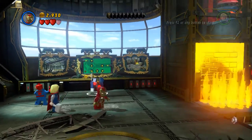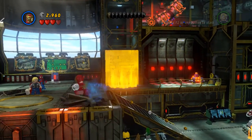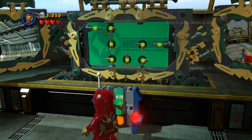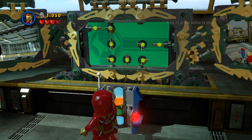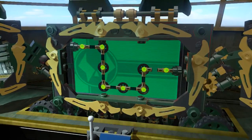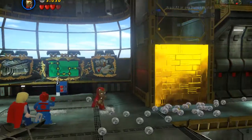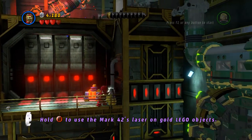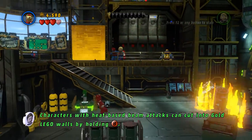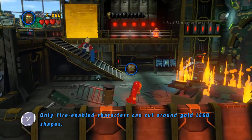Okay, so let's see. Before I activate that, what happens if I activate this? Okay, so I see what I gotta do. If I hit the right button. Okay, so X. Okay, so what does that do? Pick up. So we probably need to do that. We need Wolverine for that. We don't have a Wolverine. Careful breaking those. No.